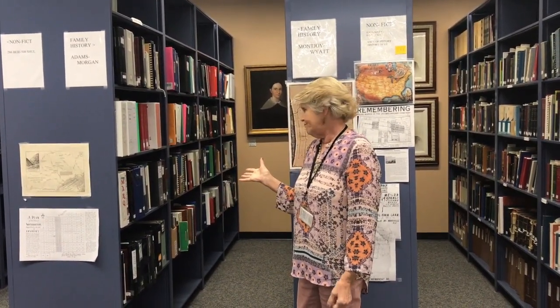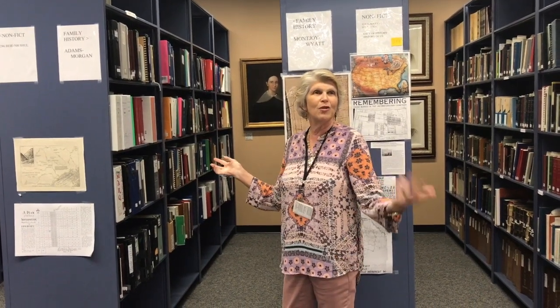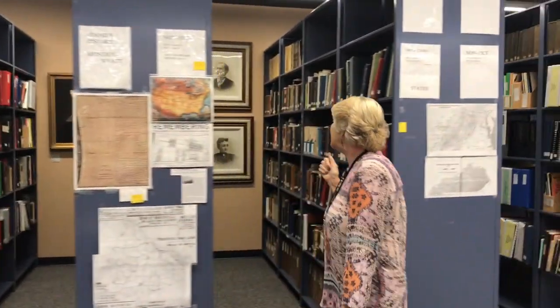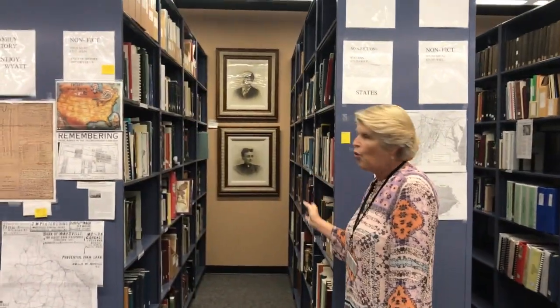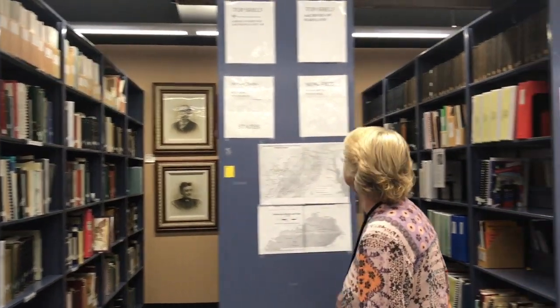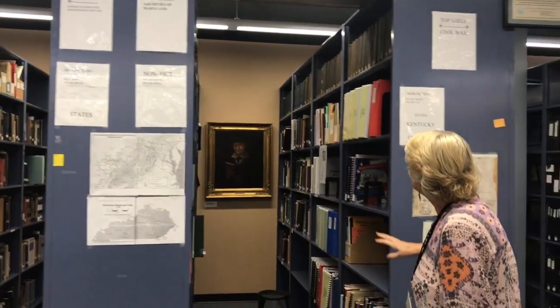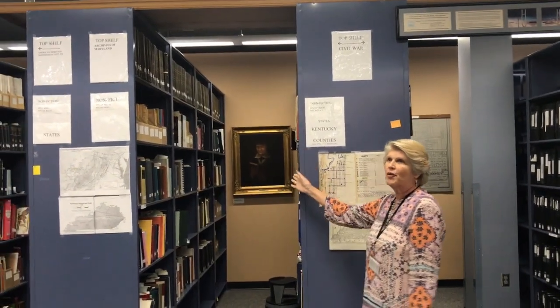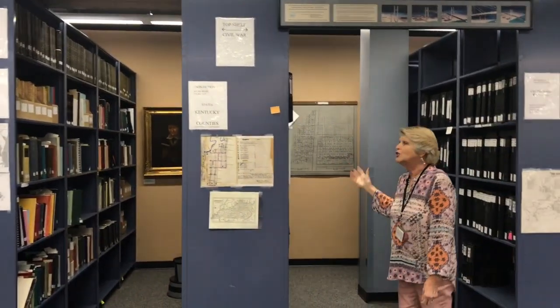Can there be discrepancies or incorrections? Absolutely. But that's just part of the human error. So if you have a supporting document, you're good to go. Otherwise, I would take it as a hint to verify. Then we get into immigration, war, states that they might have come through. Then we come to the counties prior to Mason County alphabetically, such as Bracken, Fleming, Lewis.